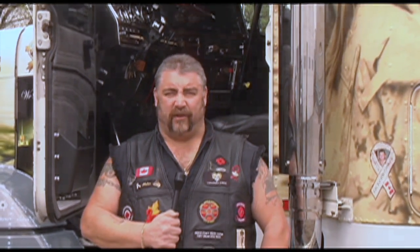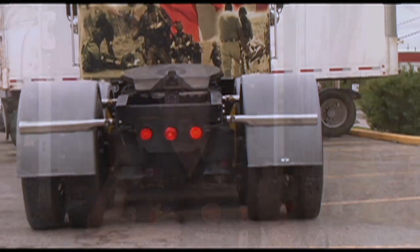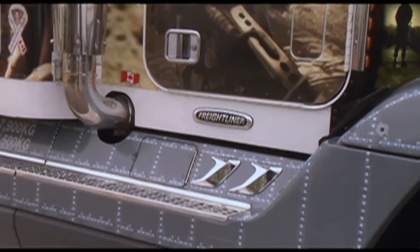If I do it with the veterans or whatever, I'm pulling the troop trailer with this truck and following the veterans around Alberta, Saskatchewan area, and into BC and stuff like that, so that's quite an overwhelming thing.